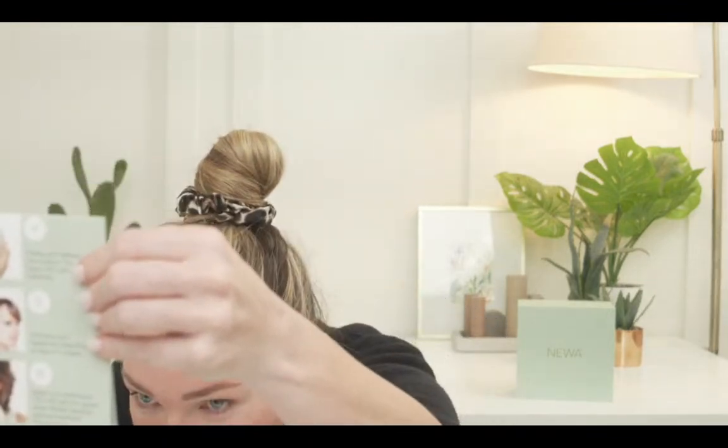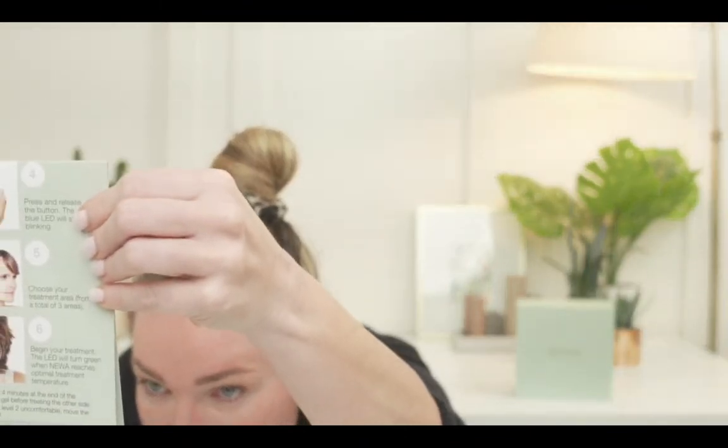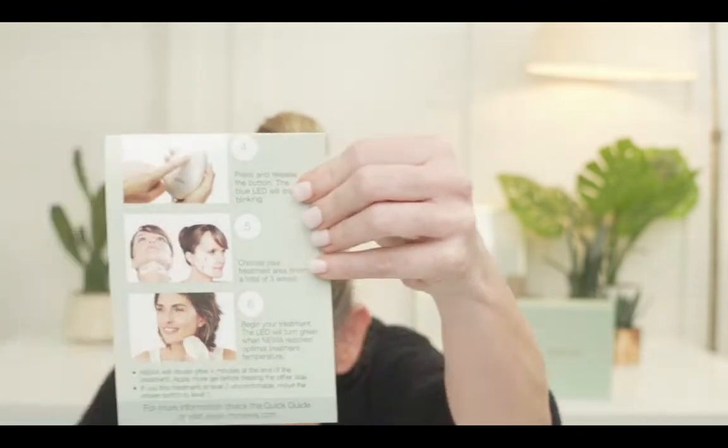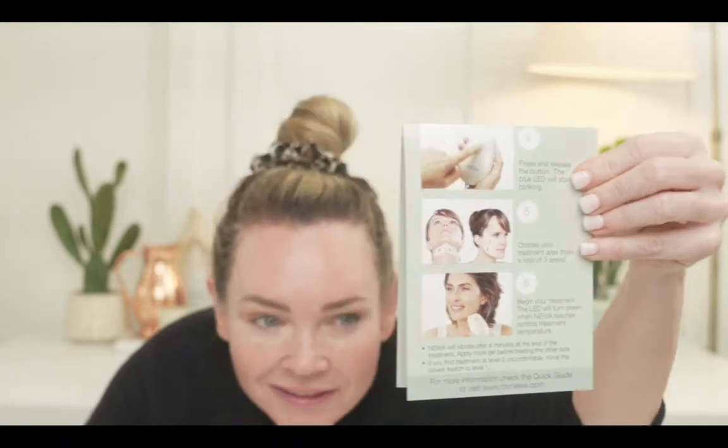Okay, so these are the areas that we can use it on. So you see those 2 areas on my cheek, the upper and lower, and then underneath my jaw. And that is what we're going to do.